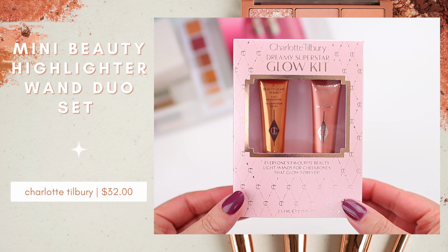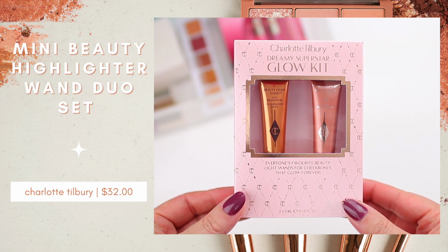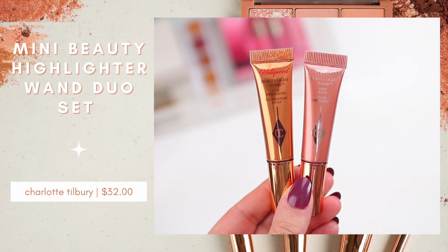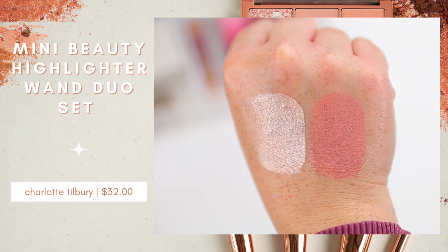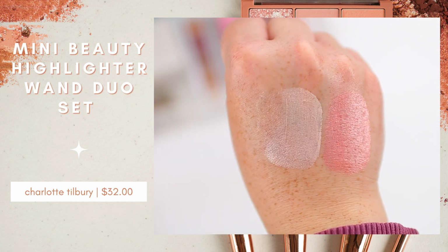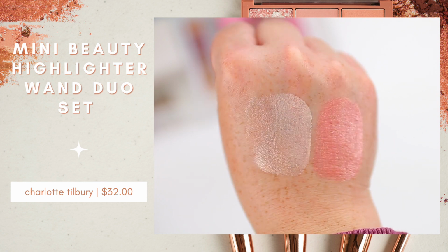At first, I was just going to purchase one of the Beauty Light wands because, again, I don't know if I mentioned that in my wish list video. I've been thinking about trying them for a while, but I thought this was a really great deal because you actually get a highlighter and then also a blush. It just kind of depends if the shades are shades that you would wear. And after looking through the different shades on Sephora's website, I thought these were two really great shades. So the highlighter comes in the shade Spotlight and the blush comes in the shade Pinkgasm. Let me just swatch these.